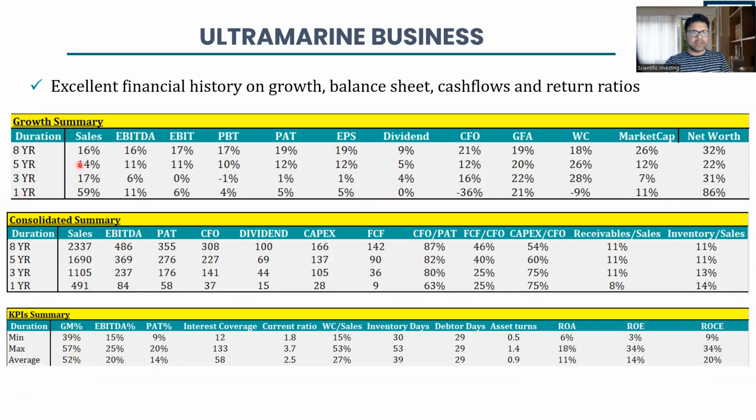So if we look at this company, whether we look at the 8-year CAGR sales or 5-year or 3-year, 1 year, we can see that there has always been very good CAGR sales growth. Like the company has grown around 14 to 17%. Forget this 1 year, but 3, 5, 8 years a good reflection. So 17, 16, 14, 16% kind of sales growth has happened.